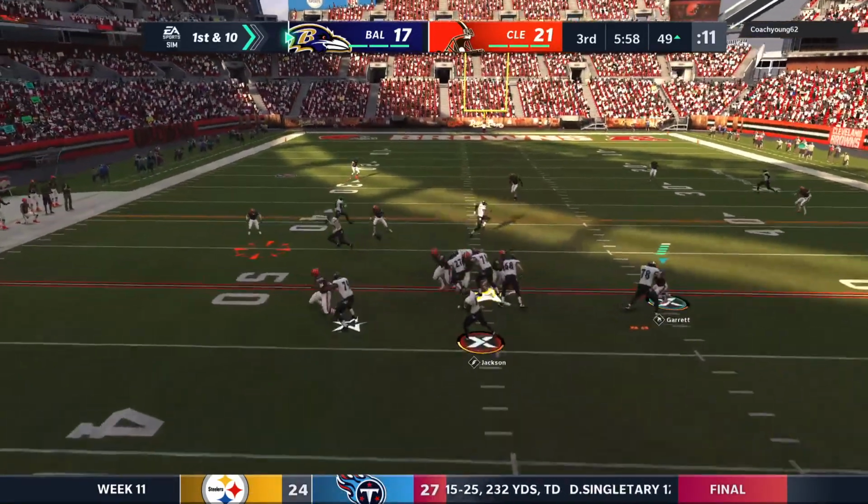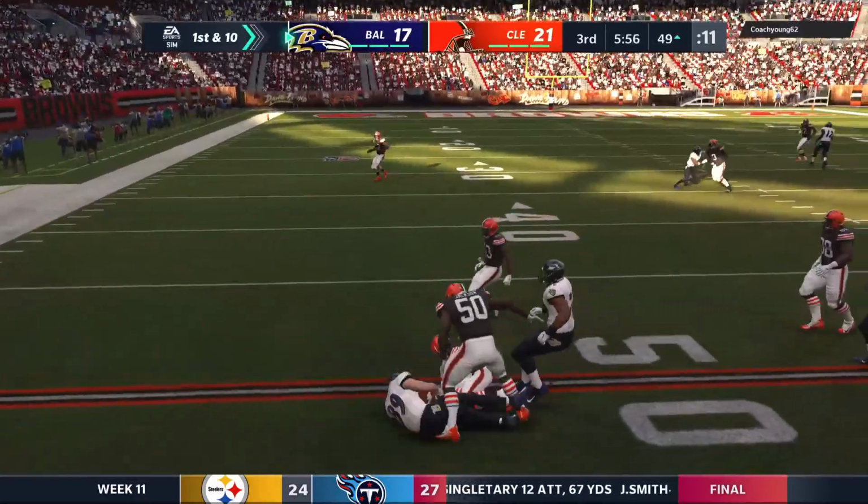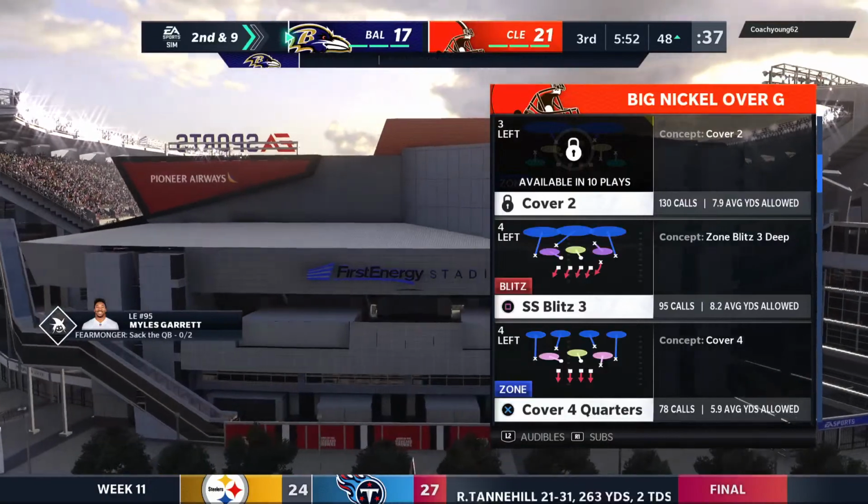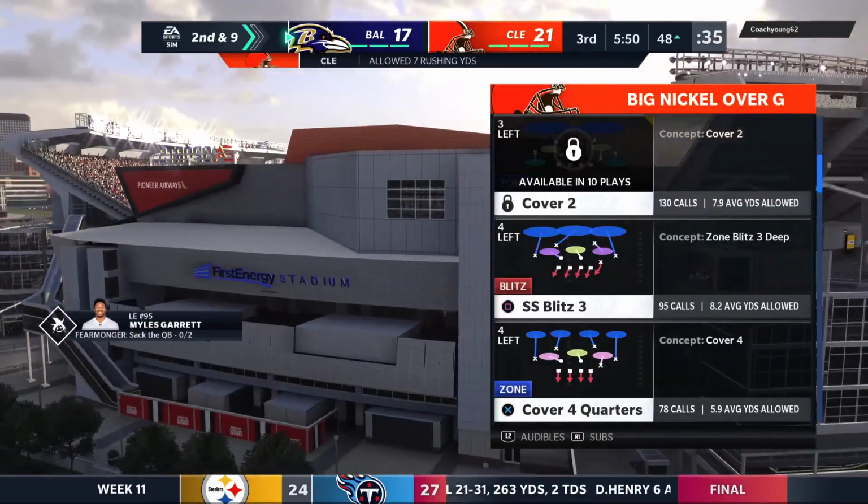They'll throw on first down with Jackson. Looking left side, Andrews with it complete. Jackson's a good rally to the football. Keeps him to only a yard, and it's second down.